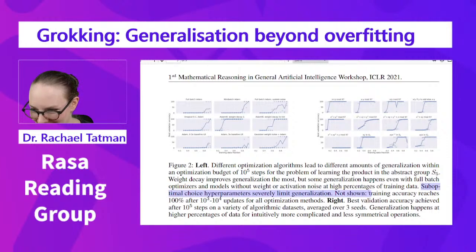Not shown, training accuracy reaches 100% after 10 to the third to 10 to the fourth updates for all optimization models. So basically what they're saying is doing different things really affects how much this shows up. And sometimes if you choose the wrong things, it just straight out doesn't.